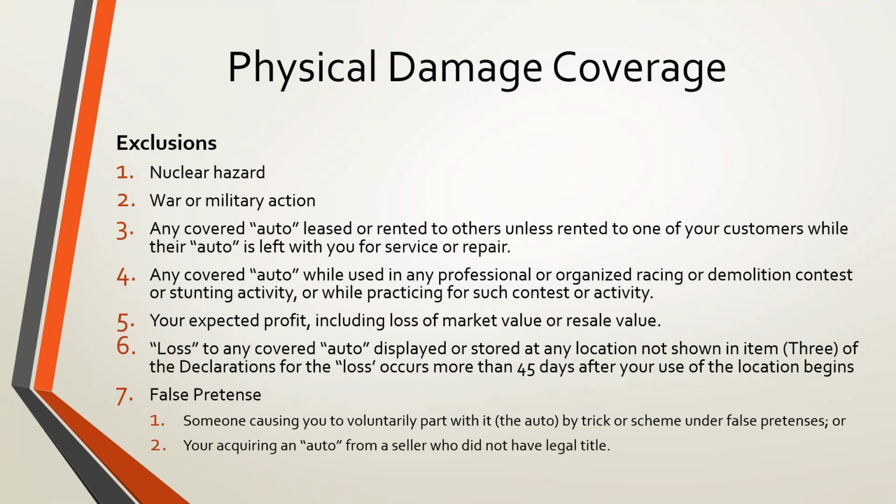So you'll want to make sure, again, that you're asking your insured where the autos are being stored. And we'll get into a little bit more how you can ask those questions. So I won't go into too much of that here, but just know that that exclusion exists.